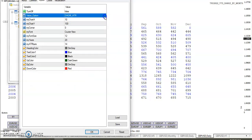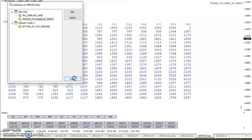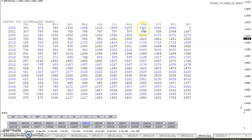Also, let's look at the year-to-date accumulated range. We haven't added to that since September, and you can see at 33.90, 2008 was above it, 2009 was above it. But so we're putting in a nice range for the year so far.